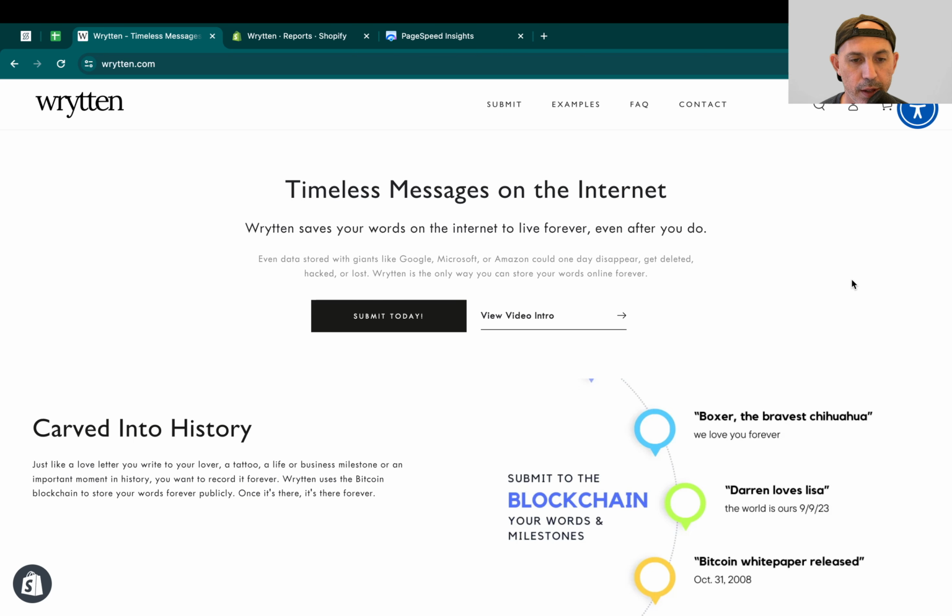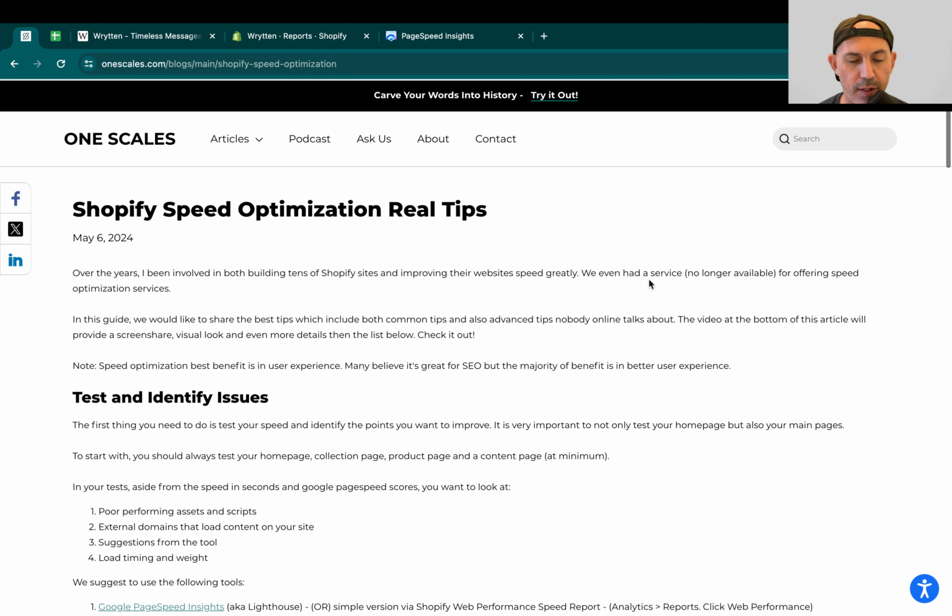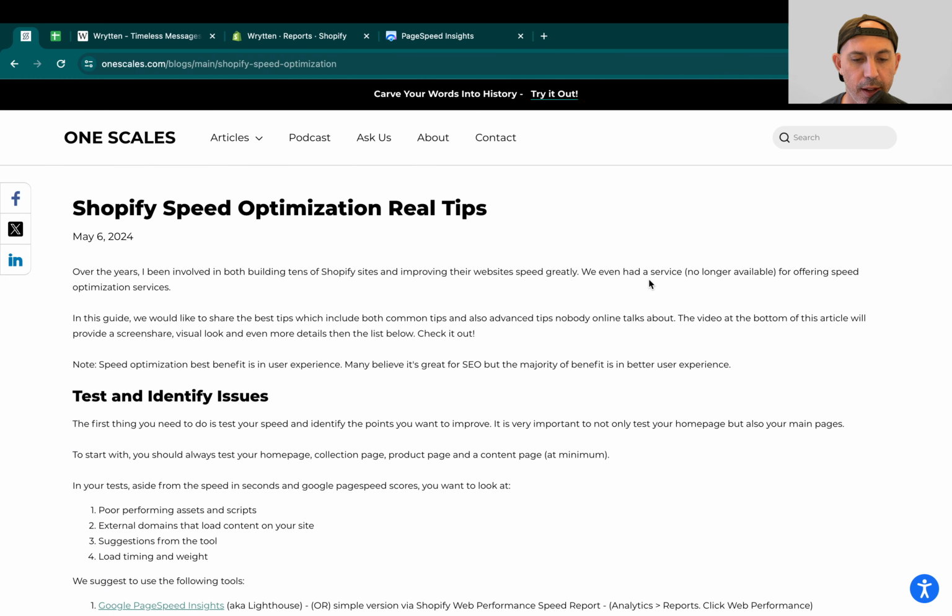Right now, Written actually has a good score. We don't need to improve it more, but I wanted to show you on the real Shopify store. Now, the real reason we made this, aside from us making more and more content, is when I actually searched the topic, Shopify speed optimization, and I looked at providers, service providers, apps, all these things, I actually did not find one good source. There was nothing that was really standing out that gave real tips that are really helpful. That's why I wanted to make this video.